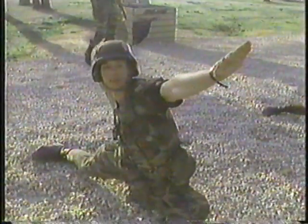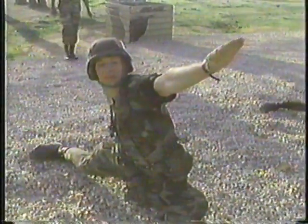Proper handling and throwing techniques are a big part of the hand grenade course. Throw your grenade! Somebody's got to throw a little harder than what we're throwing here. The soldier is taught how to handle the grenade under all kinds of conditions and obstacles.